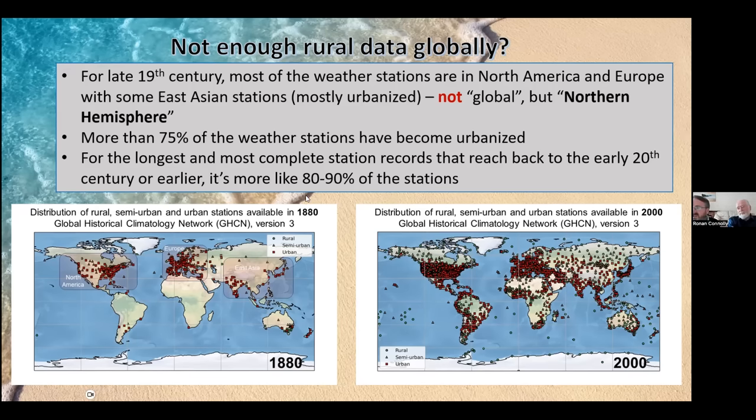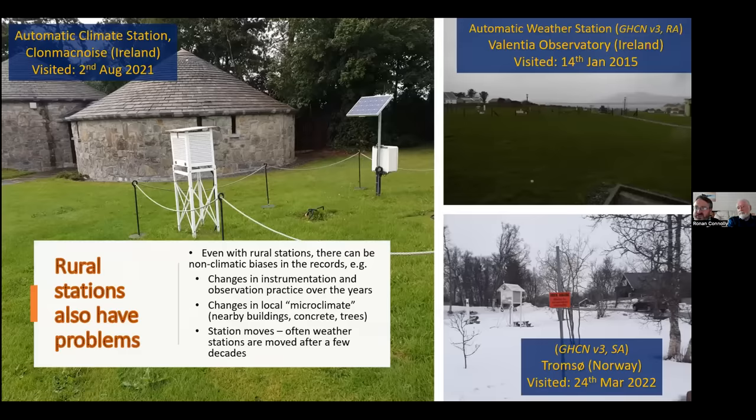And it's not just urban versus rural. These are stations I've personally visited. I just threw up a couple of them so people get an idea of what a weather station is. Do you see this white box in the center here? This is called a Stevenson screen. It was invented by the father of Robert Louis Stevenson, who wrote Treasure Island, and it's widely used up till now. This is what most of the data is based on: the thermometer is put in this box, and the box is to try and protect it from some of the surroundings.